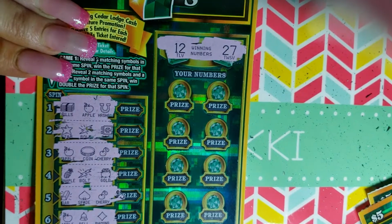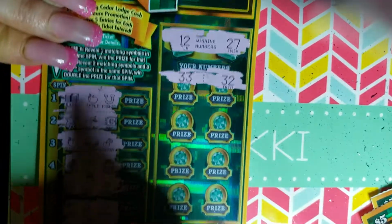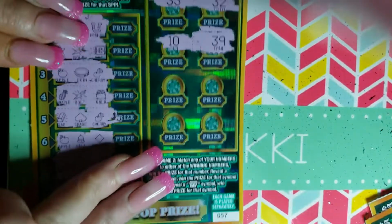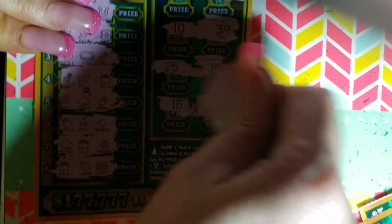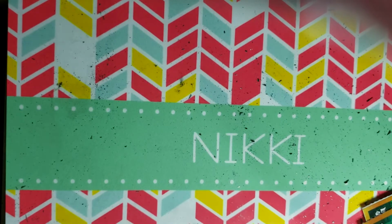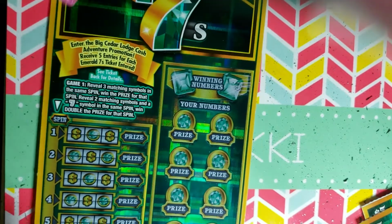So we got a 12 and a 27. Come on, do we get another 7 on this one? Should we? Yes, we should. 12 or 27. Let's go. I don't know. We hit a pretty sweet spot, so we might not have it on this one. Okay, nothing on that one, but guess what? That is a drawing entry, and I'm okay with that. All right, on to the next one.